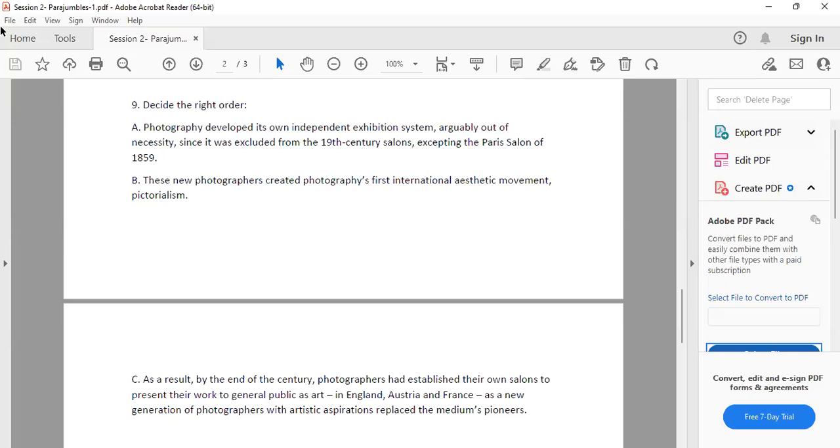19th century salons, excepting the Paris Salon of 1889. So they were excluded from salons, right? So they have to do something. It was excluded from 19th century salons. As a result, photographers had established their own salons. Correct? As a result, they established their own salons, so you will put A and then you will put C, correct?